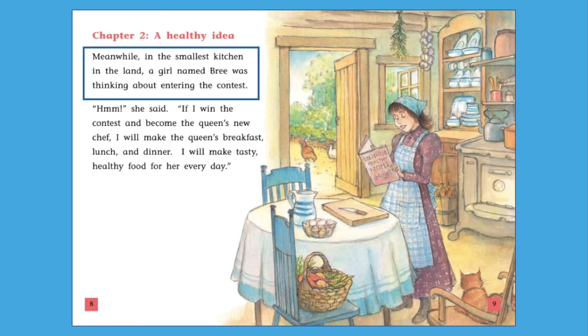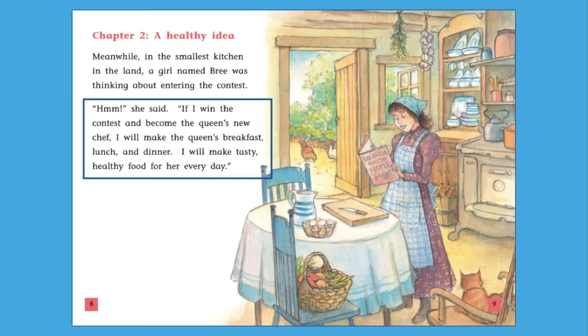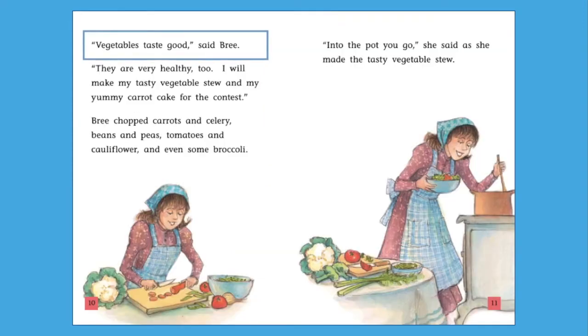Meanwhile, in the smallest kitchen in the land, a girl named Brie was thinking about entering the contest. She said, "If I win the contest and become the queen's new chef, I will make the queen's breakfast, lunch, and dinner. I will make tasty, healthy food for her every day. Vegetables taste good," said Brie. "They are very healthy too. I will make my tasty vegetable stew and my yummy carrot cake for the contest."